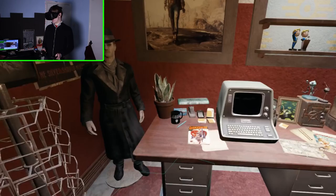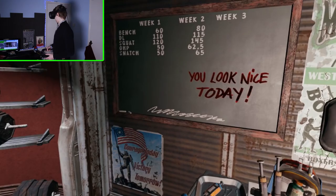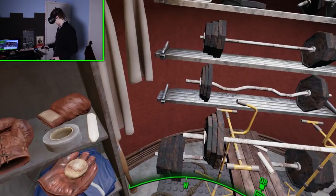And look at this. We've even got a bench press in our own home, which is absolutely fantastic. You look nice today. Thanks, Ellie. That's very kind of you. And we've got lots of chems in here. We've got stim packs, Med-X, Daddy-O, lots of cool stuff there. Again, it's all static. We can't interact with it. We've got our bench press there. We've got some Buff-Out right there. Of course, we need to go ahead and get our steroids if we're going to use our workbench, don't we?